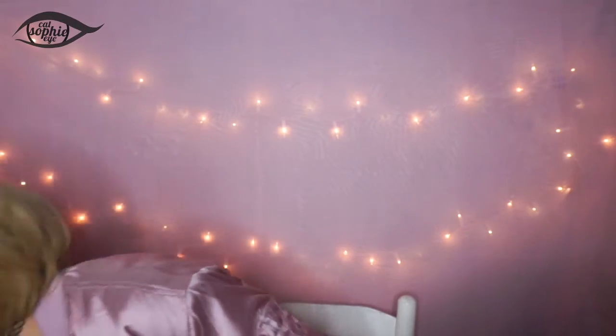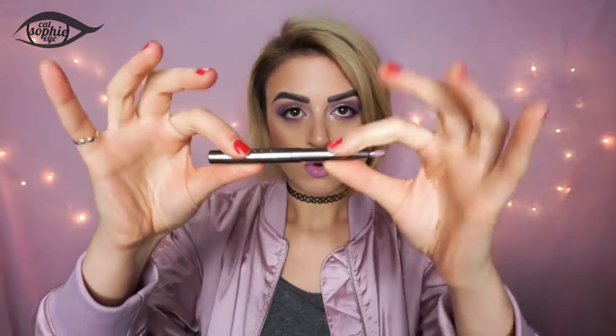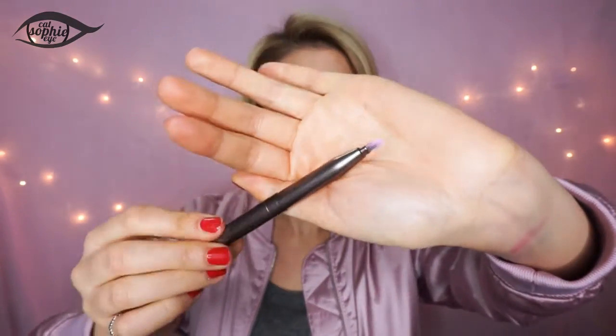I like the brush. It clicks in and out, so when you open it up, the brush just comes out, and it doesn't take much to impress me with a lip brush as long as it's synthetic and the right size and shape, which this is. So I do enjoy the brush.